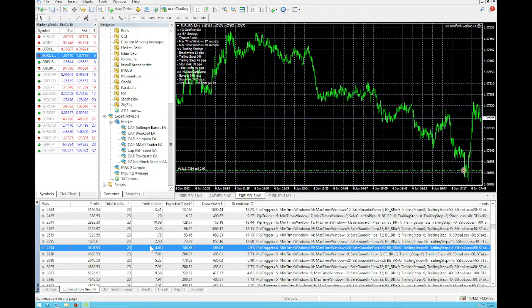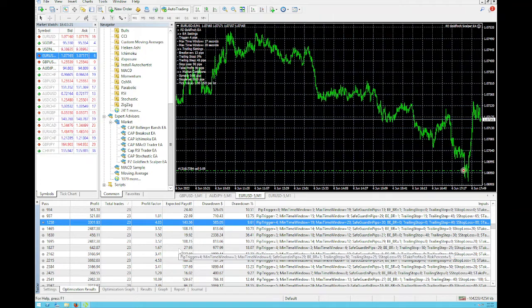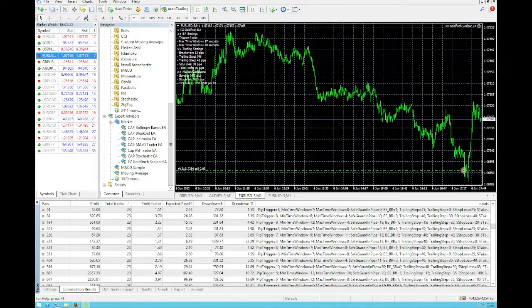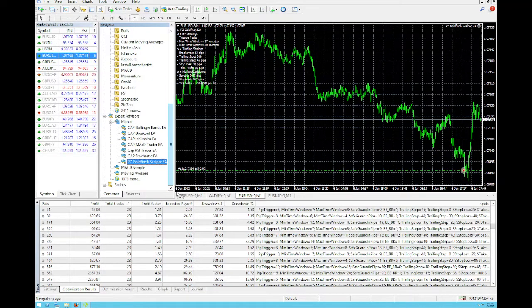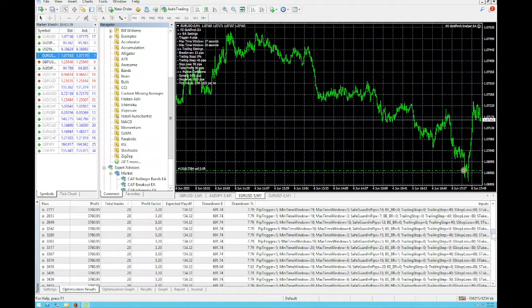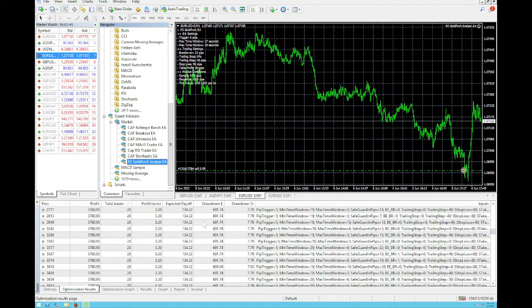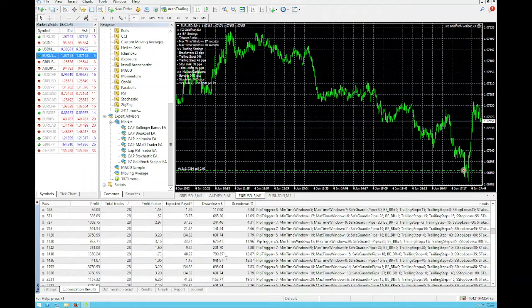So this is just a quick run through, guys. I'm not gonna keep going until I find my GFX is. I mean my PZ Goldfinch Scalper EA is working fine. It's making money. It was just annoying me that it was seeing all this movement, and just for it to end up on the break even, it was annoying.